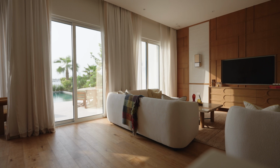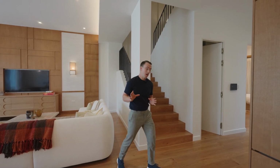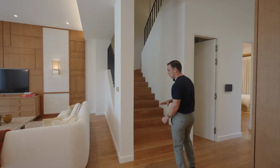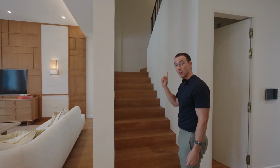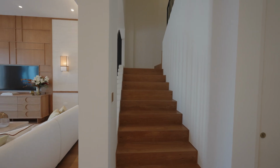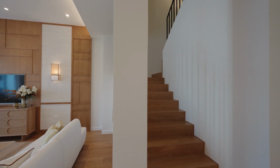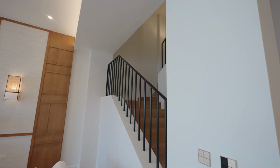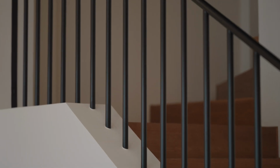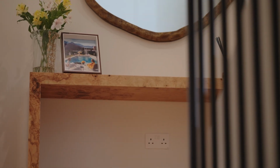So the designers here, Armelle Lamont, have basically continued this natural oak wood flooring, and they've used it all the way up on the staircase and on the second floor, or the first floor rather. One thing that you really feel on this staircase is just how solid the wood is, and they also have this contrast with the black metallic railings, which I really like. Gives it a little bit of extra character.